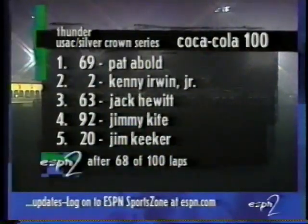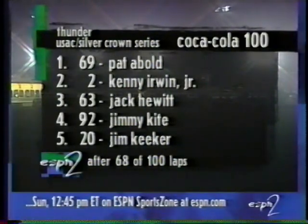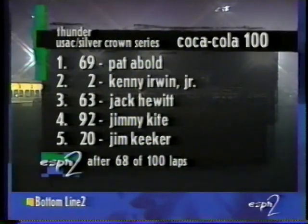As we take a look at the top 5, Pat Abold and Kenny Irwin still leading. Jack Hewitt in 3rd. Jimmy Kite now in 4th, and Jim Keeker still running in the top 5, but has moved back a couple positions. By the way, Robbie Flock has dropped out of the race, and we documented before the commercial that Jimmy Sills, the 3-time champ, is out. Stephen Cox has caught up with him.